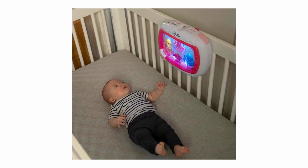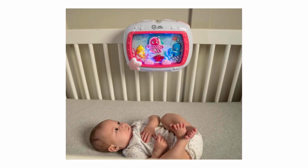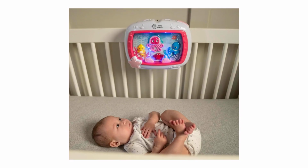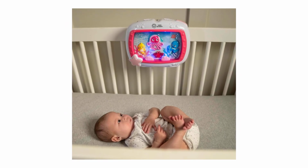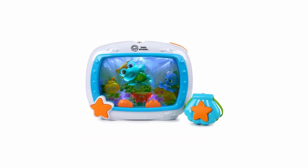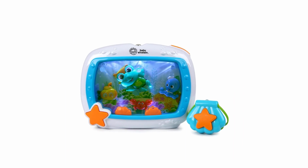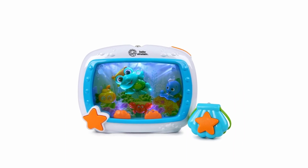The Sea Dreams Soother isn't a crib, but it's a great companion product for one. It's ideal for parents looking to create a calming sleep routine for newborns. Pros include its affordability and soothing features. Cons? It's not the main sleeping solution for your baby, and it's battery dependent. Still, it's a solid choice for what it aims to be.